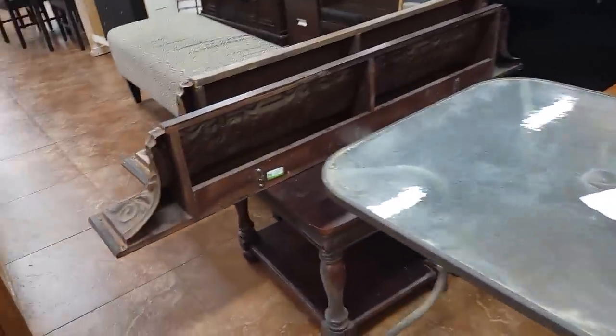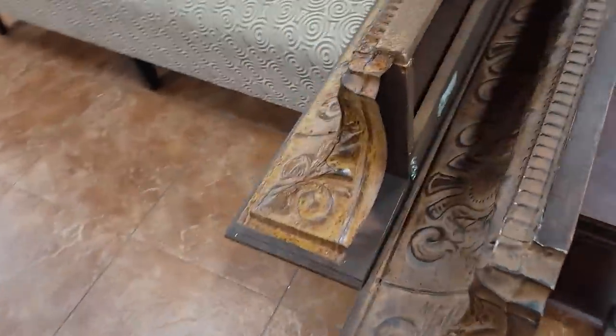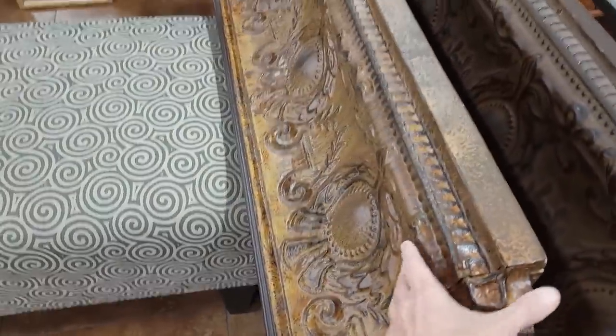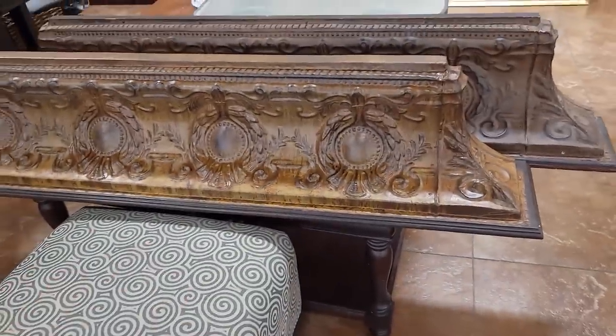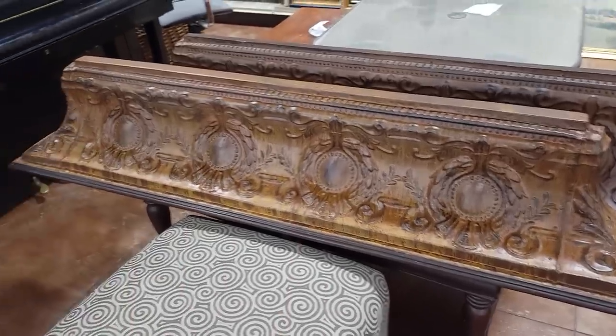There are some shelves over here catching my eye. They are $25. Those are kind of awesome. I have no place to put anything like that.